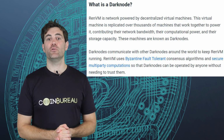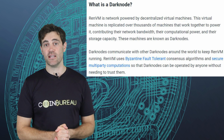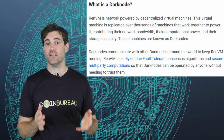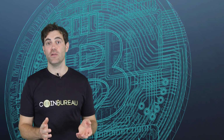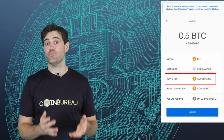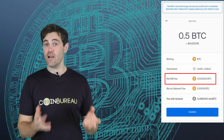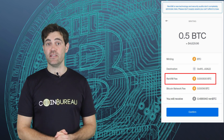Anyways, these Darknodes will run the renVM and they will get the fees that are generated in order to facilitate the exchanges. This will be paid in the currency that's being converted. So if we look back at our example of the Bitcoin conversion, those fees were paid in Bitcoin. If we were to have converted back into Bitcoin from REN Bitcoin, they would have been paid in ETH.